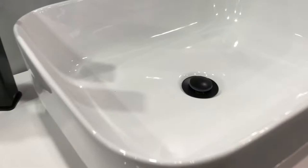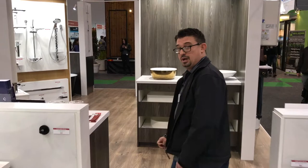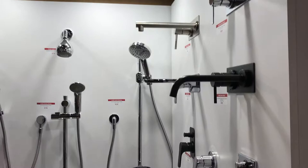If you visit any of our showrooms, we've got four showrooms: Flemington, Faulkner, Keysborough and Heathmont. We've been around for 25 years, family business. We deal with many brands, some more Caroma mixers through here. As you can see, matte black is quite popular at the moment.